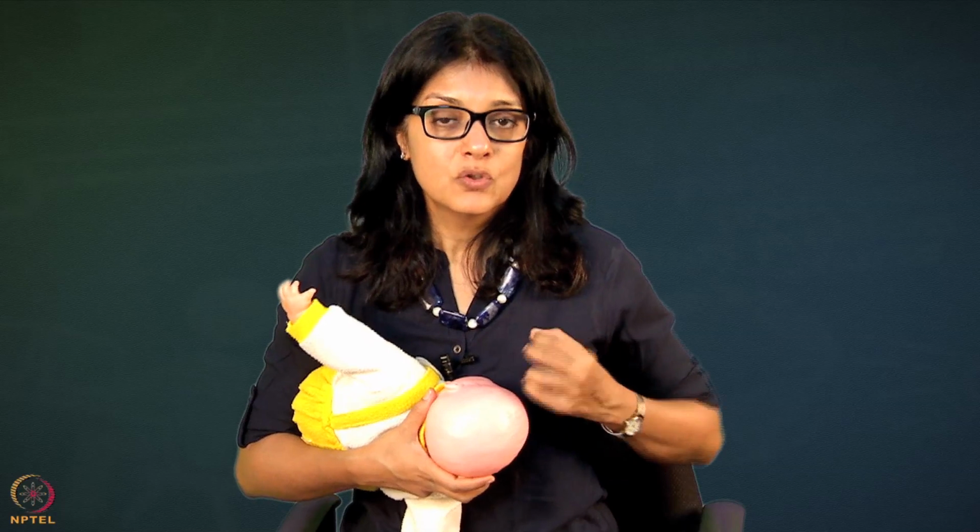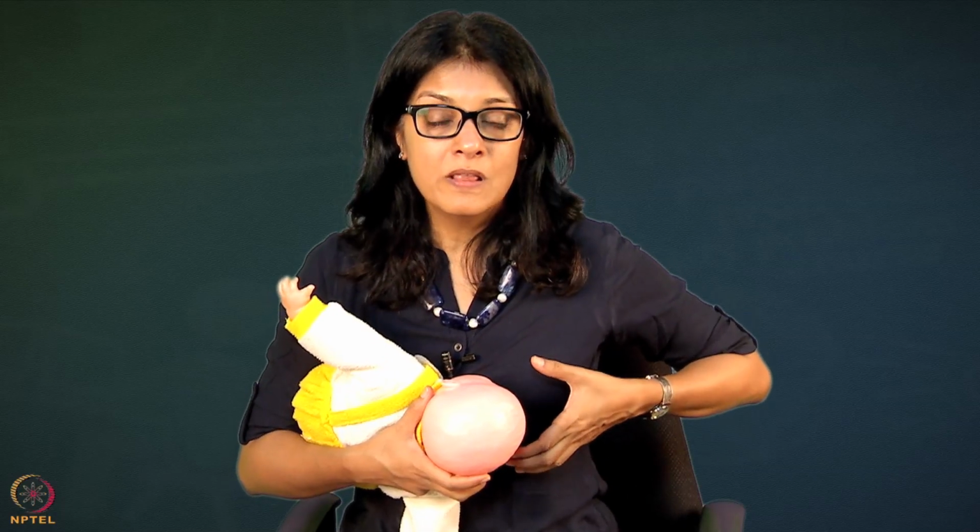Then the third point where I always see a problem is, the baby is brought correctly, but the mother tends to have a C shape. She tends to hold the breast in a C shape, and this is so common because she is taught that way, she has seen everybody doing that. Now, this will completely allow the baby to have only the nipple, not the lower latch. So, remember not to hold in a C shape.